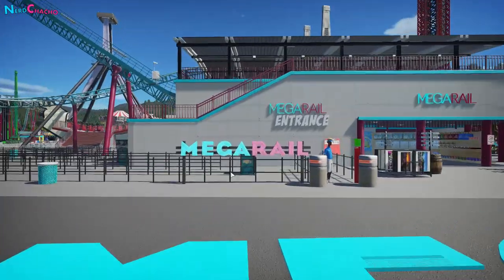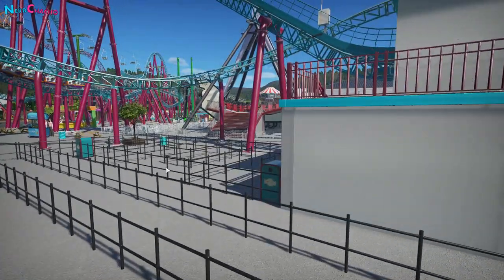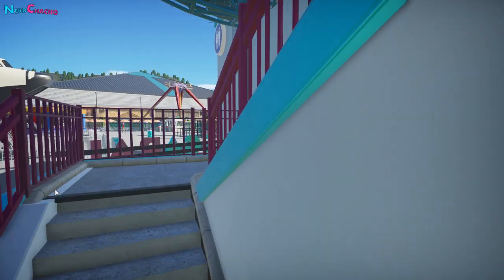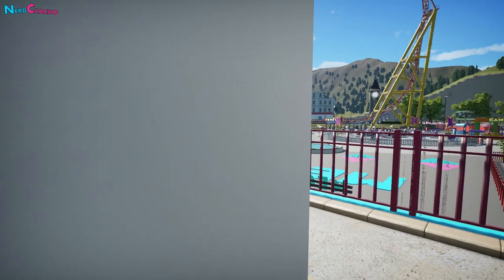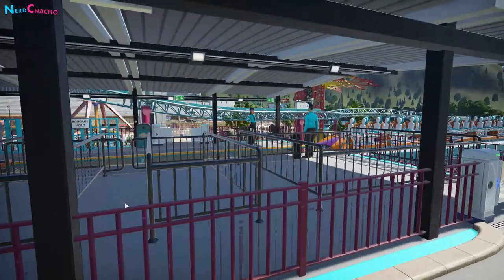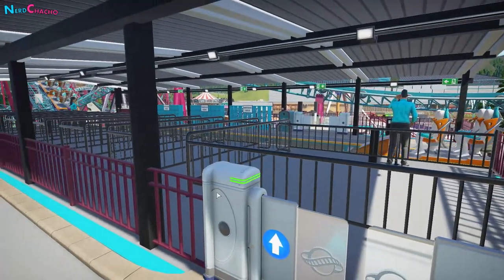And then we come to the queue line. Really simple setup queue line, just quite literally a cattle pen, because it would need a cattle pen. And then we're just going to go up this way and hope that we don't get stuck. There we go, up this way and into a very, very bland, very simple station.